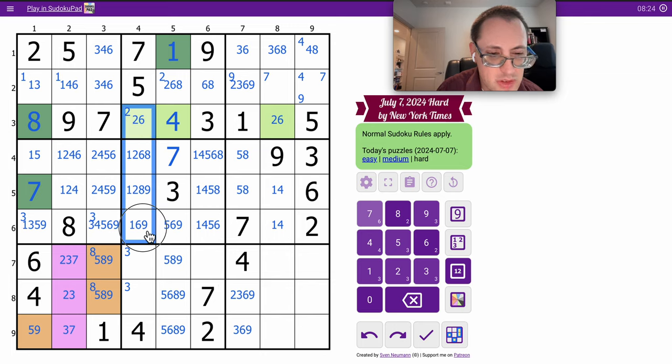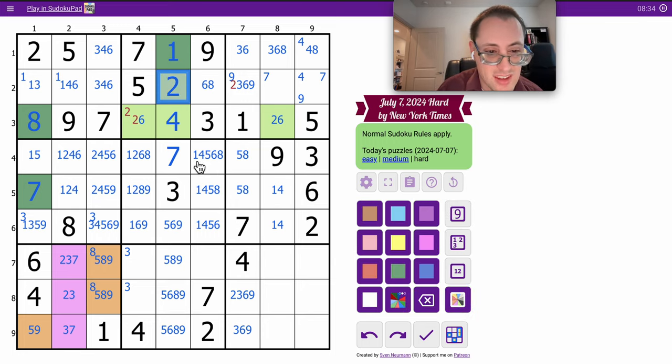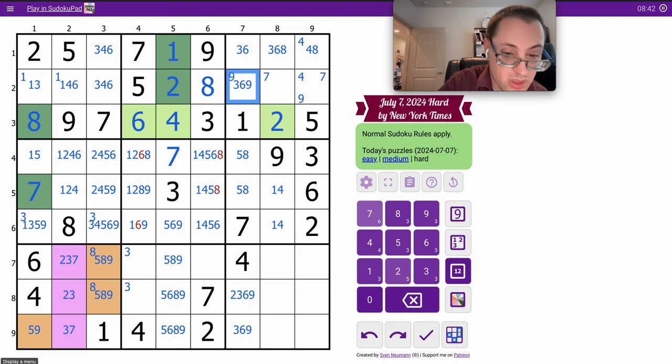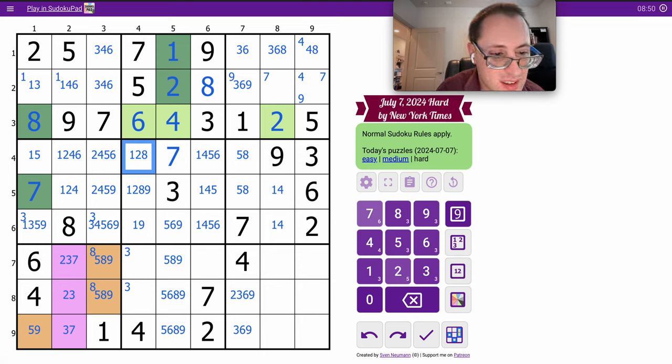This is 4/5 of 1, 2, 6, 8, 9, but actually this can't be 2 and these can't be 2. Where does 2 go in box 2? That's hidden. So 6 is placed, 8 is placed. Makes this a 2, that not 2. Those aren't 8. This isn't 6, neither is that.